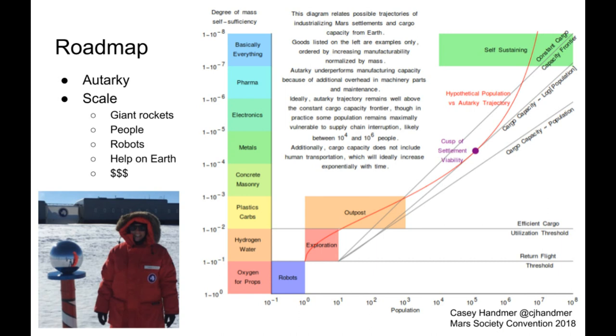So the critical point really is this cusp of settlement viability in purple, which is probably somewhere around 10,000 to 100,000 people. And at this point, the effect of diminishing returns drops off, and compounding advantages and improvements in technology mean that it gets easier and easier. But we still have to get to that point to begin with.